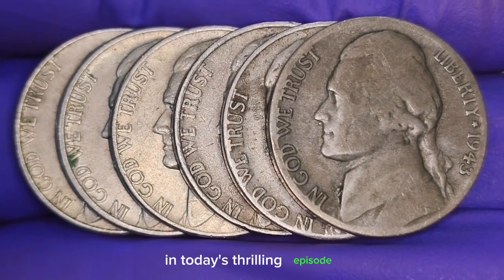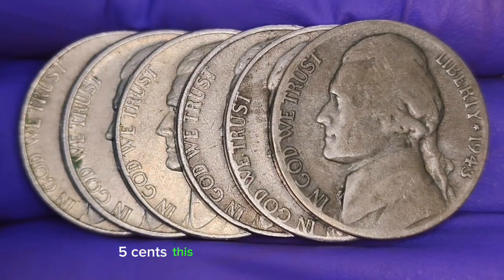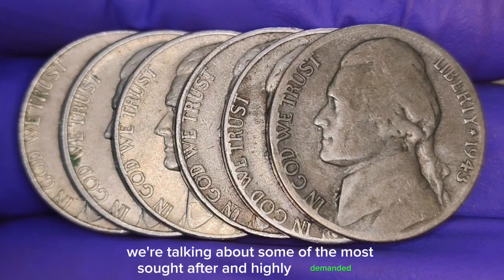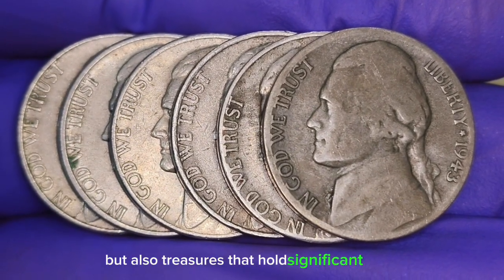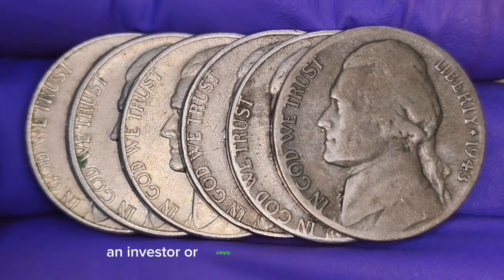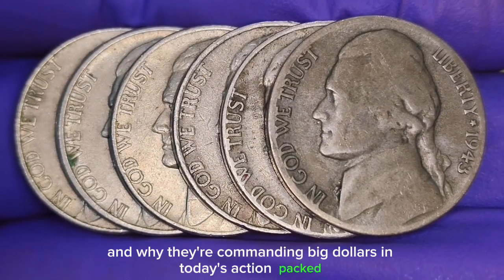In today's thrilling episode, we dive into the world of one of America's most iconic and valuable coins, the Monticello Jefferson nickel 5 cents. This isn't just any regular pocket change. We're talking about some of the most sought-after and highly demanded Jefferson nickels in the current coin market. These coins are not only shining examples of American history, but also treasures that hold significant value in today's booming collector's arena. So, if you're a collector, an investor, or simply someone intrigued by the world of rare coins, you're in the right place. Get ready to discover which Monticello Jefferson nickels are making headlines and why they're commanding big dollars in today's action-packed numismatic market.